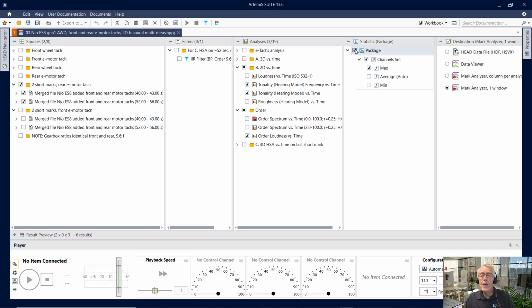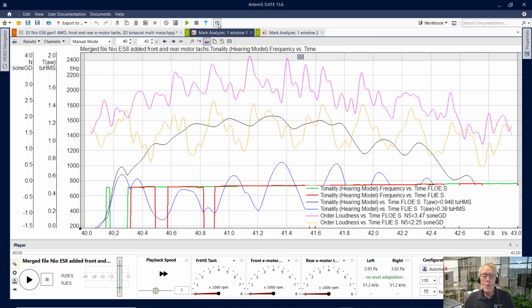Let's turn off the package and look at the left and right contributions, because for things like tonality, loudness events that stick out above other things, and modulations, if you have a difference between the two ears, it becomes significant and draws the attention more, usually in a negative manner. So now let's look at these same measurements where we see the left and the right. So this is going to be a little bit busier graph, but it's more informative. So the tonality is the green and the red. Left ear green, right ear red.